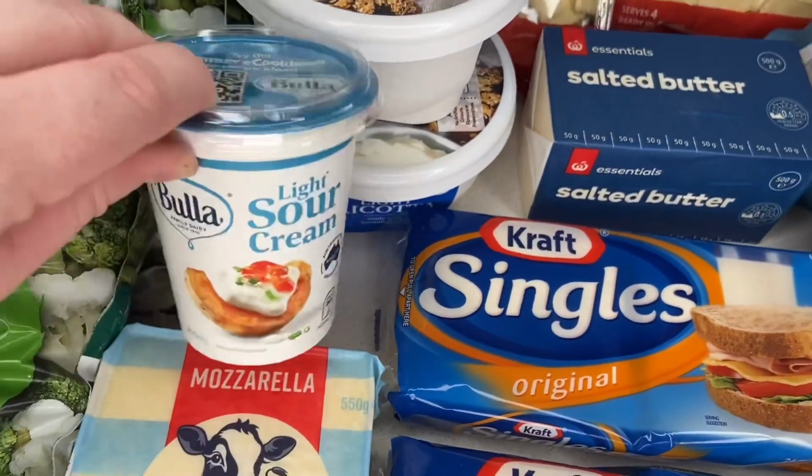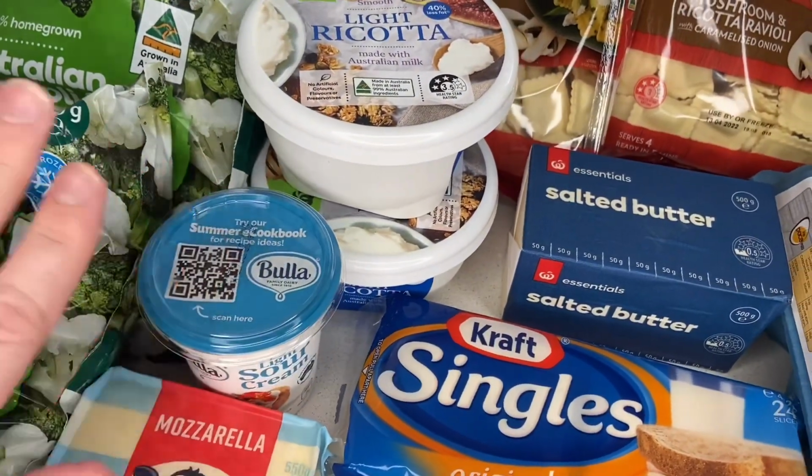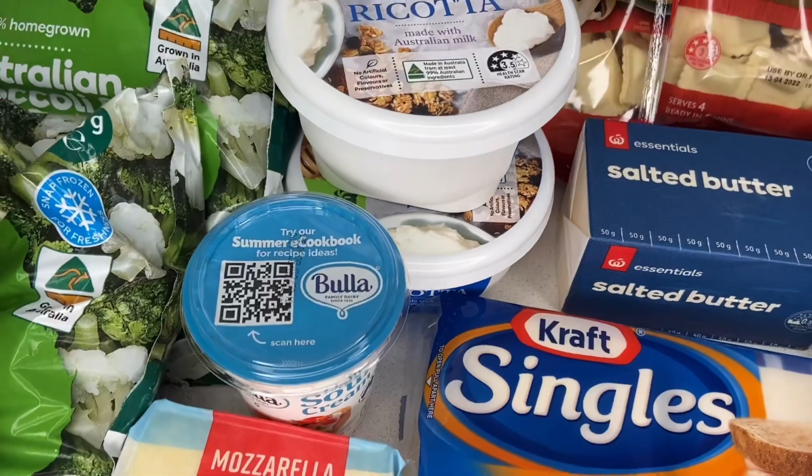The next thing that I grabbed was just a little sour cream. That is for chicken fajitas that we're going to be making up, and I am actually the only one that has sour cream, so I only needed to grab a little one of that.